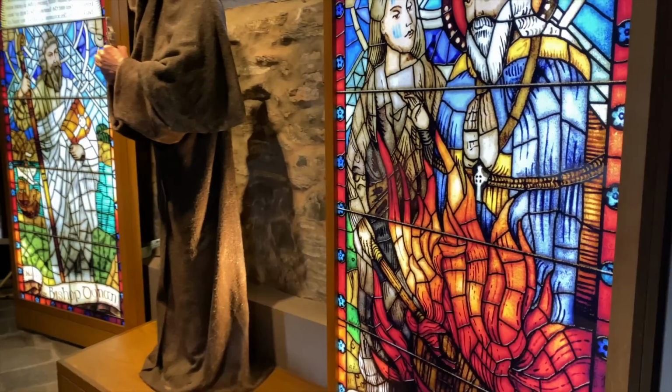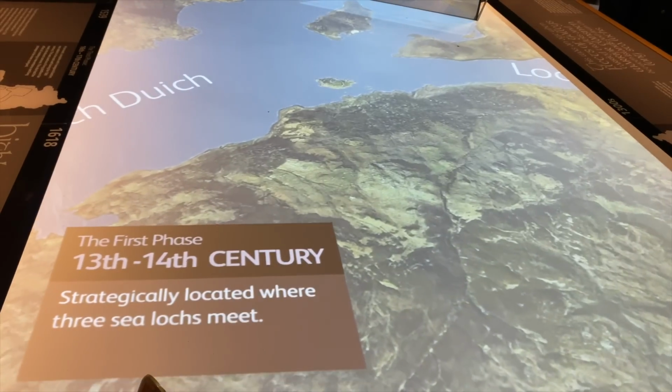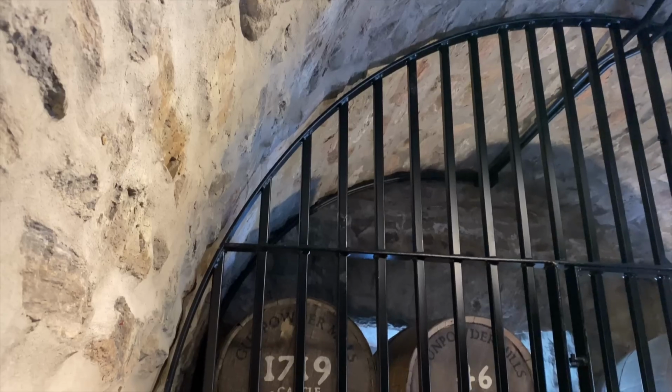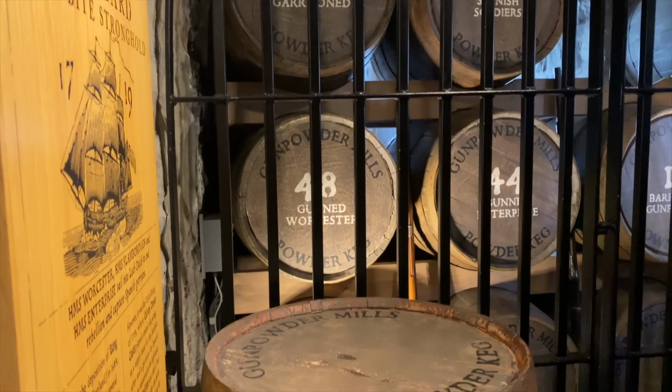Eilean Donan Castle is a tidal island situated where 3 sea lochs merge. If this castle looks familiar, it may be because it's been featured in a bunch of movies, like James Bond, as the Scottish headquarters of MI6.